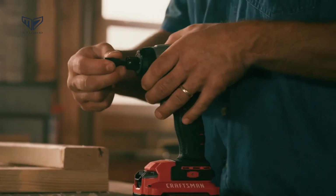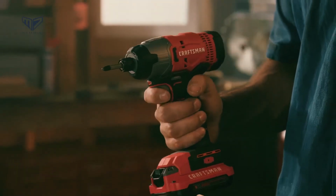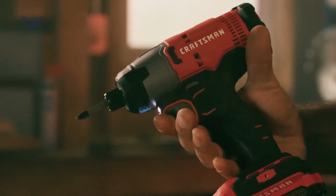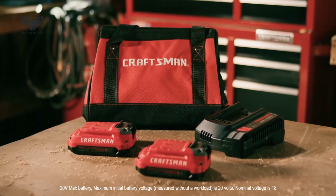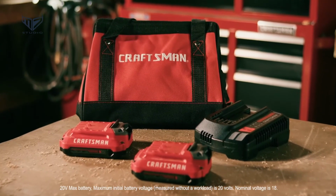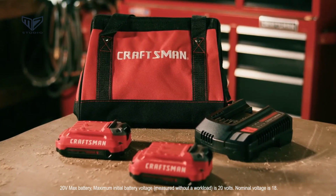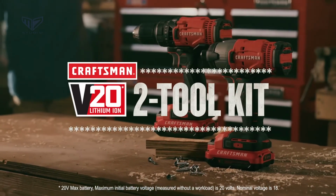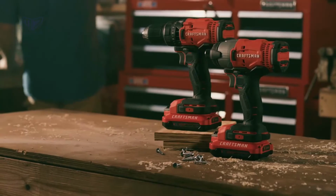Accompanying the heavier saw, you also get a 1/2-inch cordless drill with a 2-speed gearbox, a cordless impact driver, and a 20-volt max cordless LED pivoting task light. This cordless combo kit from Craftsman gives a solid base from which to build your system. The tools and batteries include a 3-year limited warranty, so you get some peace of mind.